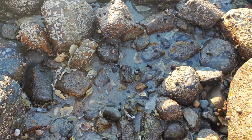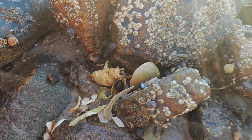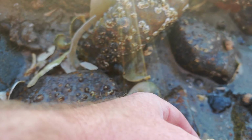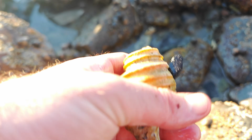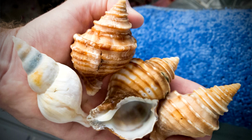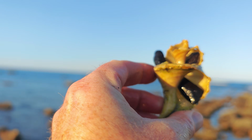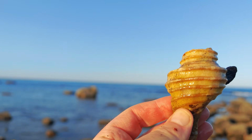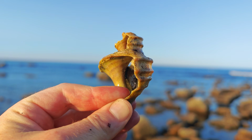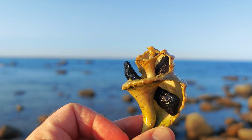Alright, y'all, I found something cool. It is not whole by any means, but these are just so rare. So it's a piece of a Neptune. Now, I have a lot of these in my collection, but finding them on the beach here is pretty rare. Obviously, this is what they look like sometimes if you find them on the beach. I'm not gonna keep that, but kind of cool.